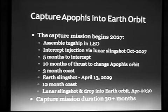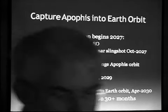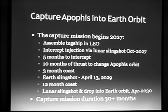That takes about 3 kilometers per second of delta V. And then we'll need to push very hard on Apophis at about 6 billionths of a G. That works out to be 1 centimeter per second per month of acceleration. To do that, we only need an average of 200 newtons of thrust, which is something achievable with ion thrusters, VASIMR, magnetoplasmadynamic thrusters, things like that.